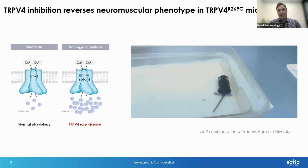TRPV4 is an ion channel that mediates the entry of calcium into cells, and pathogenic variants in TRPV4 that cause CMT-2C increase the activity of TRPV4 and lead to the increase of calcium into cells, as you can see in the cartoon on the left. Our hypothesis at Actio is that a small molecule compound that inhibits the opening of TRPV4 channel may be able to reduce calcium entry into the cells to a level that occurs with the wild type protein, and thereby reduce CMT2 symptoms caused by the pathogenic variants.